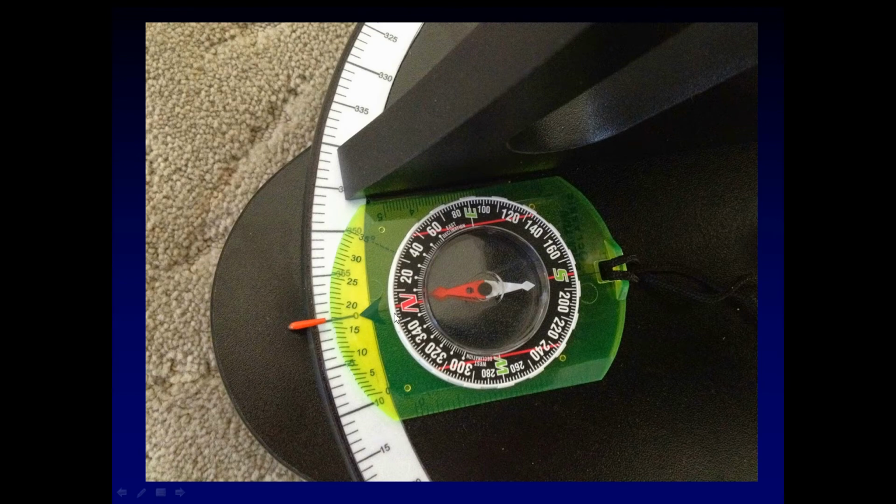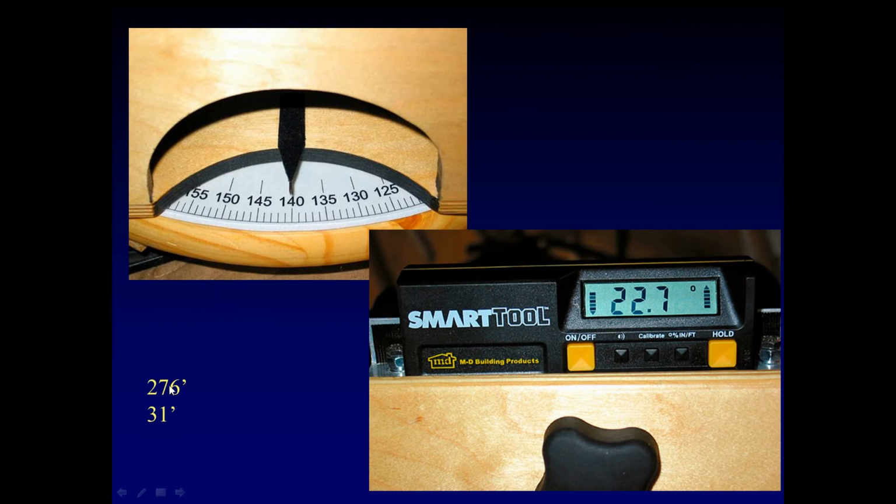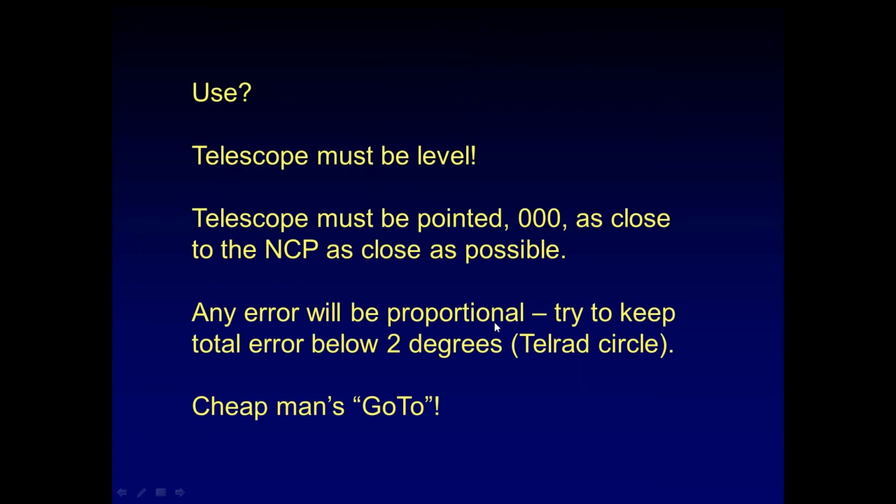North is there. If this is lined up due north, and you've got the coordinates 276 and 31, you spin this around till you get to 276. This is on the tube itself. You raise this until you're at 31 degrees, and if your timing is right, the object that you're looking for should be in the viewfinder. Now the scope's got to be level. These are modifications people make to their scopes all the time. Scope's got to be pointed very close to north celestial pole or due north as possible. Any error will be proportional. You want to try to keep that error below a couple of percent.